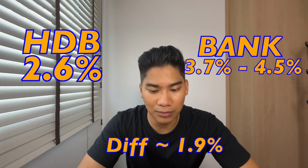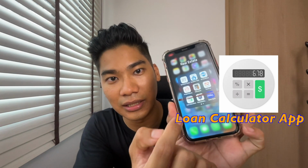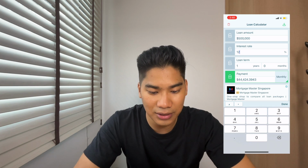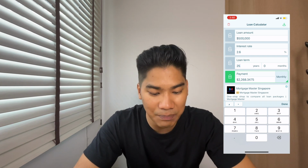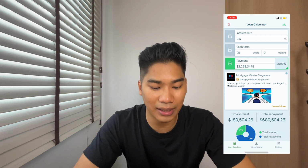Okay guys, so just to show you the impact, what this difference means to you, let me show you something. Before that, please spend some time to download this app. It's called the Loan Calculator app. It is very helpful. Let's take for example a $500,000 loan at the interest rate of 2.6%. This is for HDB loan over a period of 25 years. Your monthly payment is 2,268 and your total interest is 180,000.